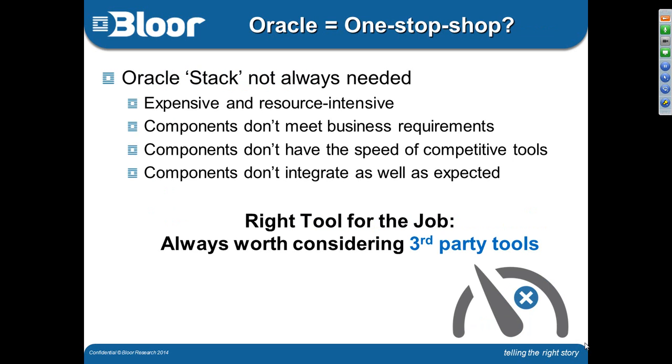In conclusion, what do you think: are companies best to use Oracle as a one-stop shop, or should users look elsewhere for one product that will meet their operational and transactional reporting? Because you hear different things. There's lots of information out there on the internet. But what's Bloor's opinion on this?